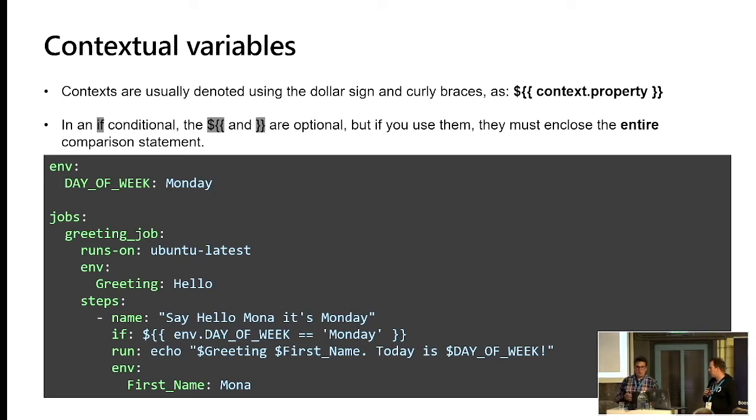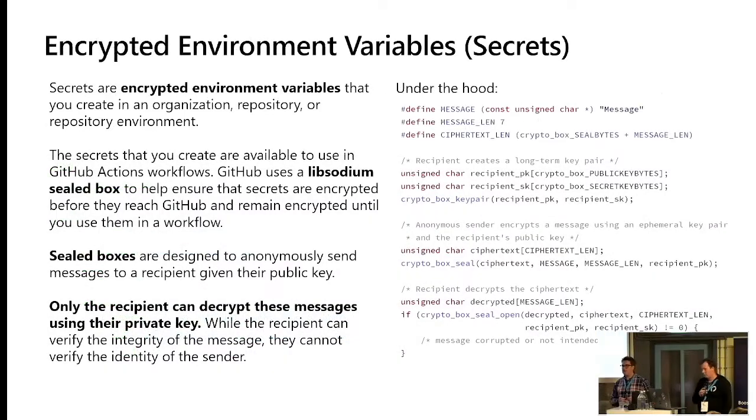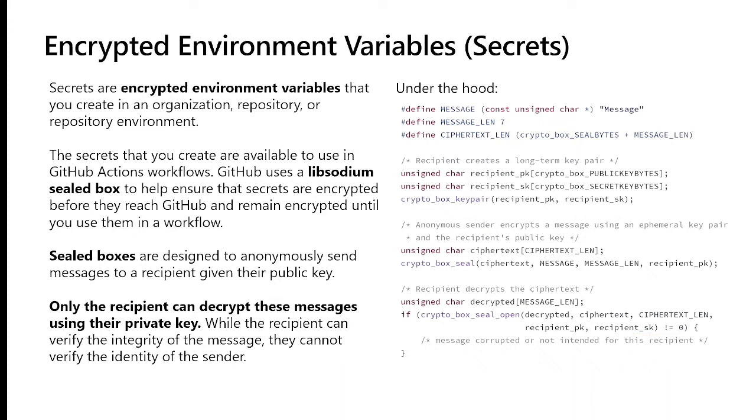So now the question is, okay, fine, we got a lot of connection strings, we got a lot of variables, what do we do with them? Well, we have to encrypt them. And this is how they become secrets. Once they're encrypted and nobody can see them, they become secrets. So now, what are the secrets? Well, they're simply encrypted environmental variables.